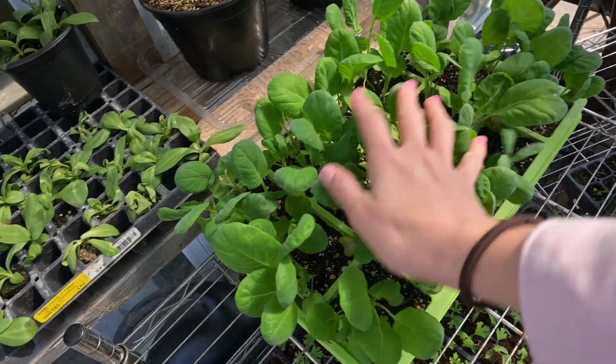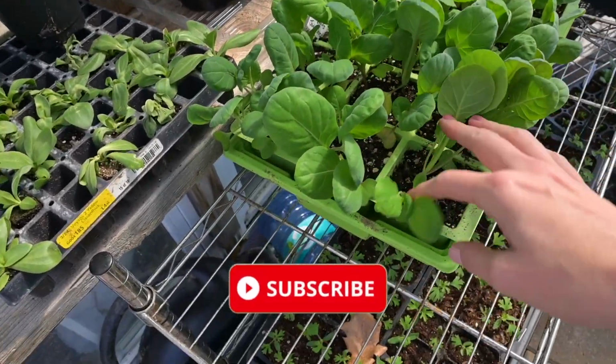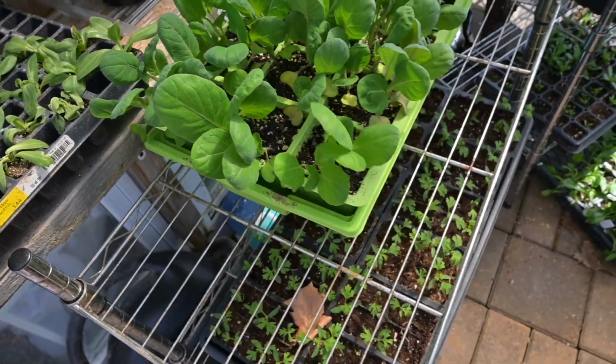Oh, I forgot about these. These are Brussels sprouts, so I guess I didn't plant all the vegetables. I decided to take these back because I'm going to separate them and pot them up, and then I'll plant them out when they're a bit stronger.